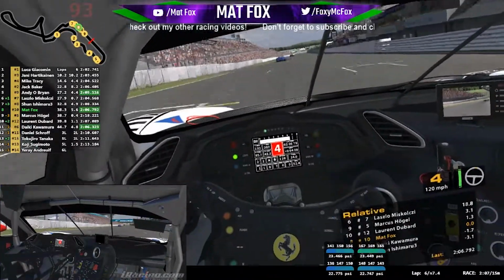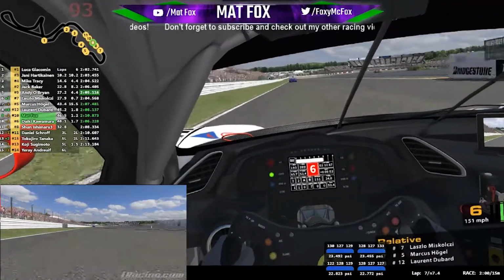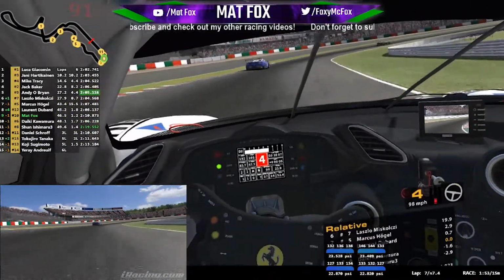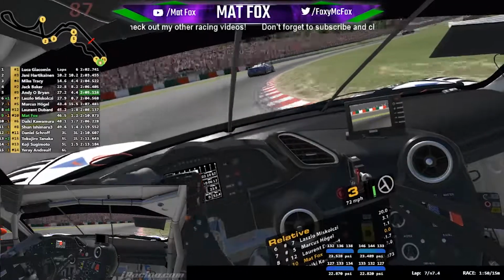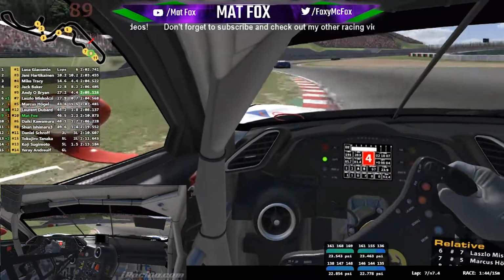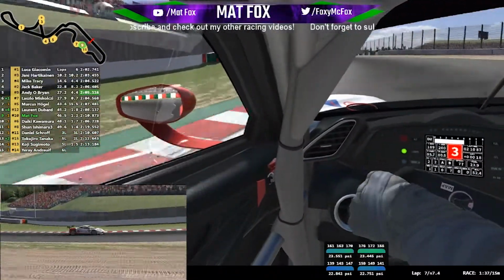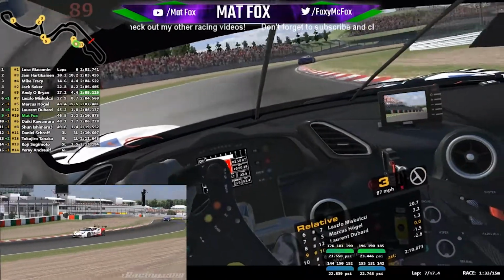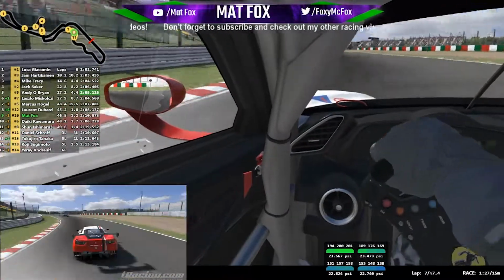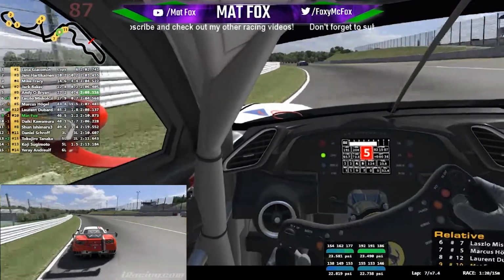Rear of the car just got a little bit loose there. The gap in front has increased. It's now about 1.3. P9. That lap was at 210.87. It's better. Again, the understeer coming through the S's is really pronounced. Let's see if Marcus is going to make any more errors.